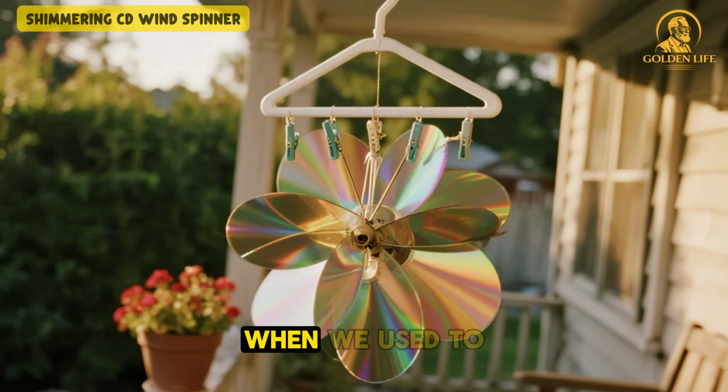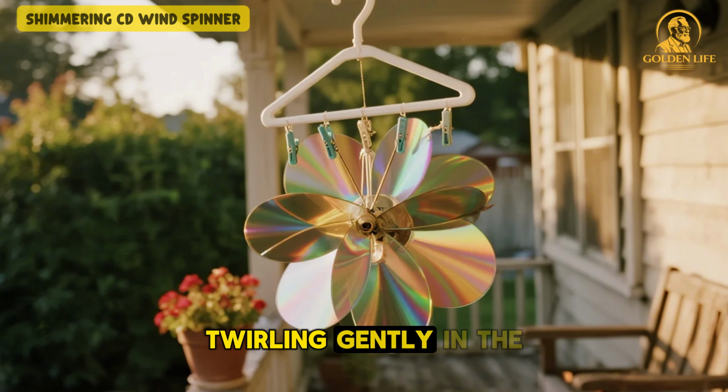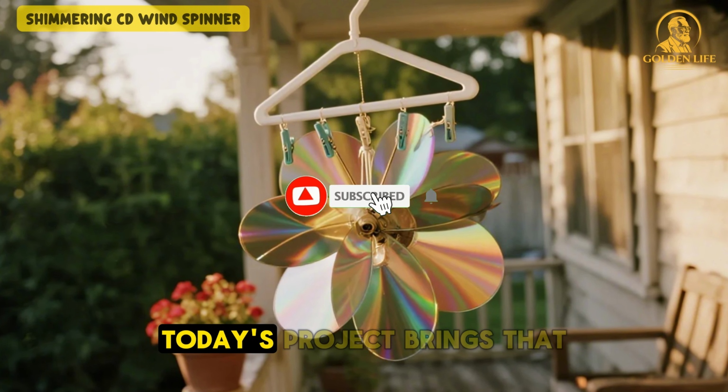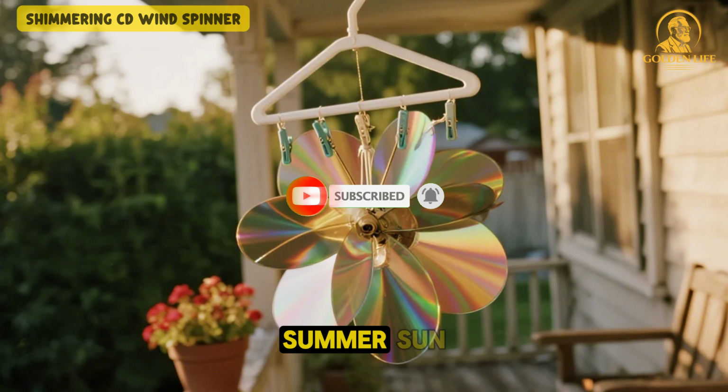Remember when we used to make mobiles out of old greeting cards or holiday ornaments? There was something so comforting about watching them sway, little bits of joy, twirling gently in the breeze. Today's project brings that same feeling back, but with a shimmer that dances in the summer sun.